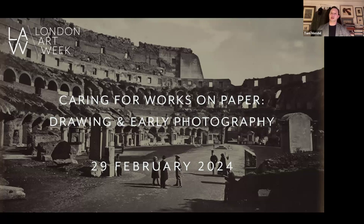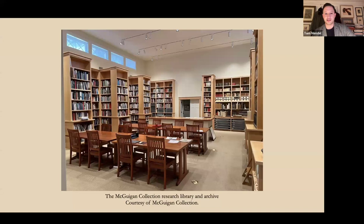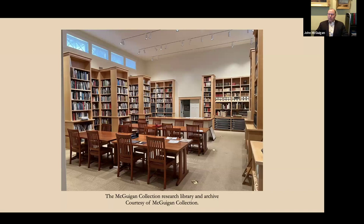And as your collection's growing, I'll flick to some of the images of how the collection is housed. As your collection's grown, presumably you've taken on board both conservators and insurers' advice as to how best to store things when they're being handled regularly. Yes, and when we first started collecting photography, we had no idea. It was really not something that was ever explained to us.